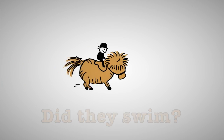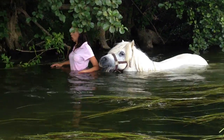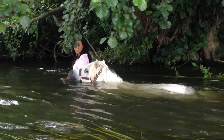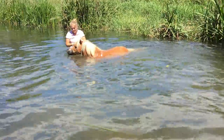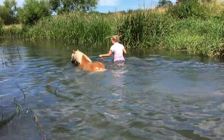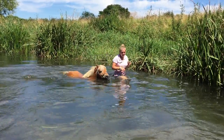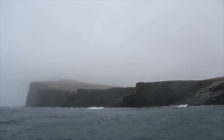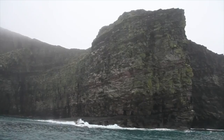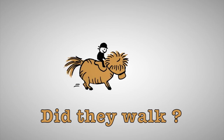Well, one way to get to an island is to swim. So, did they swim to the Shetlands? Well, we do know that Shetland ponies are quite good swimmers. Here's some lovely pictures of our ponies swimming in the river. So they can swim naturally very well. However, it's a very long way to swim across the ocean to the Shetland Isles, so scientists think they probably didn't swim. But did they walk?